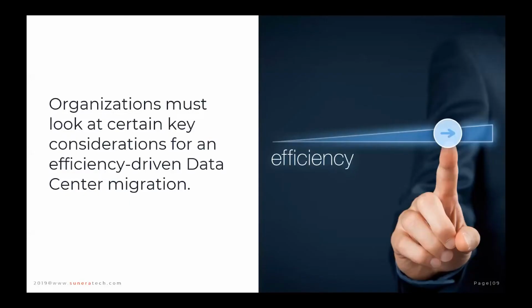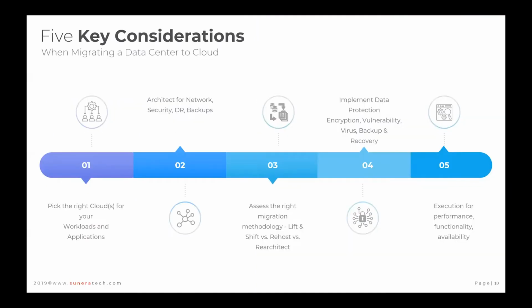All right, so again, key differentiators and key considerations that we'll dig into, the five right now. The first is picking the right cloud. There are multiple providers out there, obviously Oracle Cloud, Amazon, Microsoft, Google, and a couple of other smaller ones. But picking the right cloud for your workloads and applications, that's key. If you have primarily Oracle applications, then you want to see where they perform best. If you've got Microsoft Office, then you've got to make a decision on where that moves first.